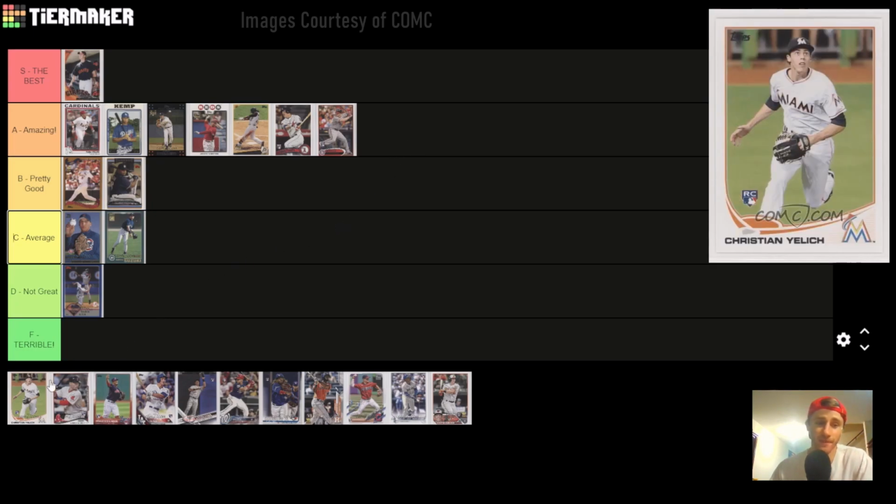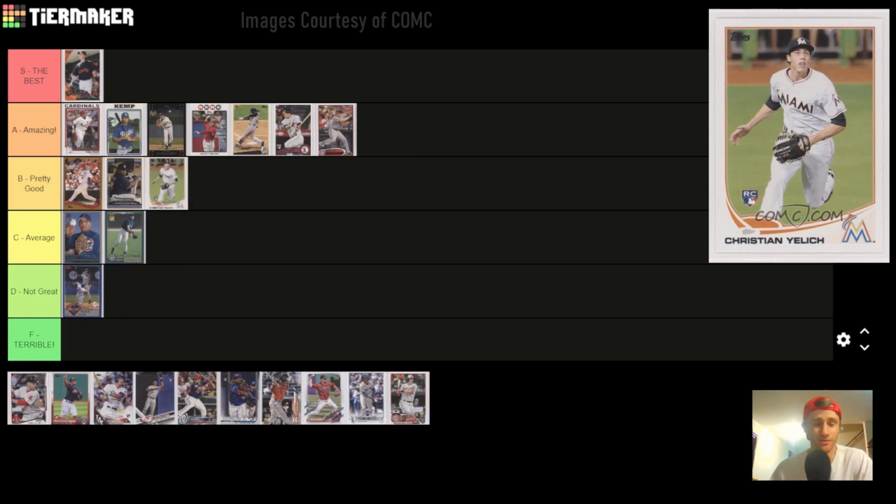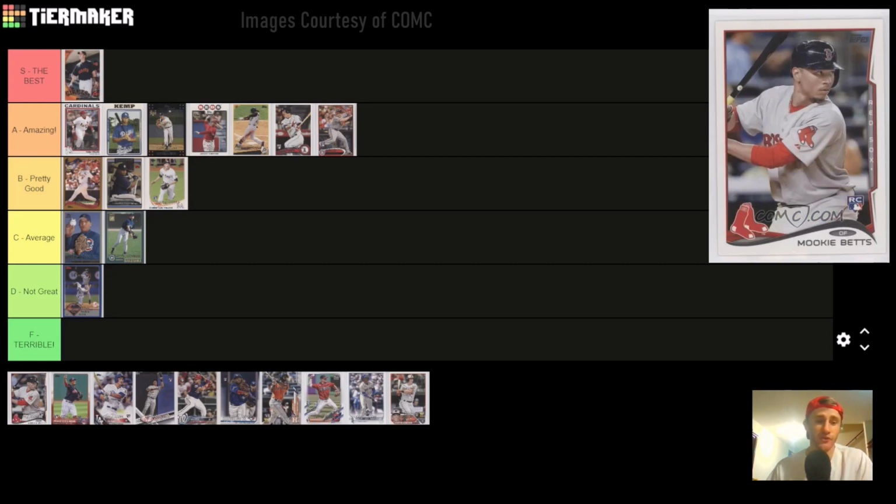2013 Topps, this one's going to go to a B. Never really clicked with me. It's a lot of white border, in my opinion. The very bottom, it's full of white border. It's still a good looking design. I don't mind it.